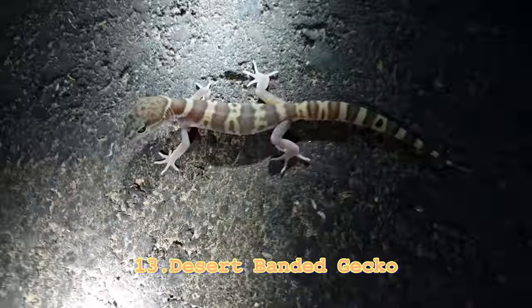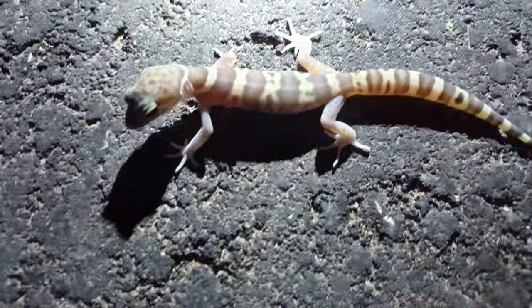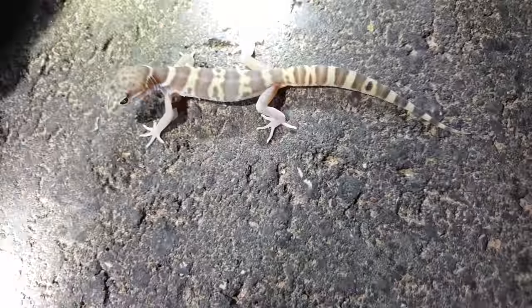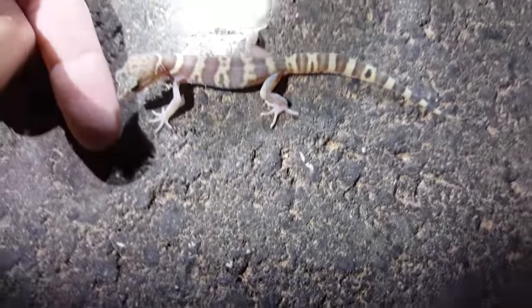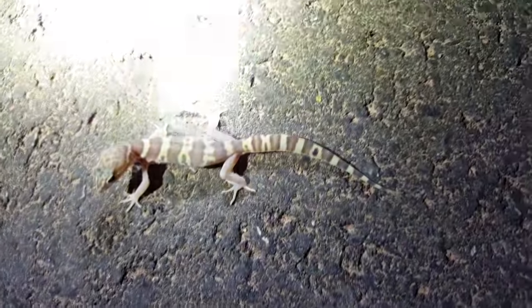Pretty. I can't believe how crazy colorful these geckos are. He's got blue on his head, and then he's got all these black and yellow crazy stripes. Tickle tickles. They're so cute. I love geckos.